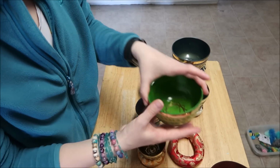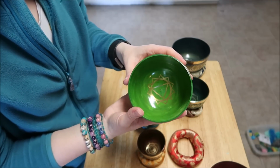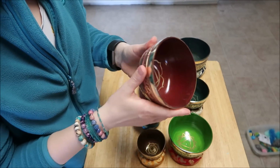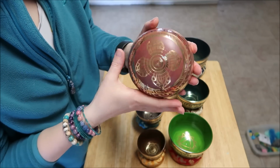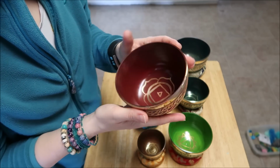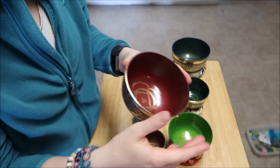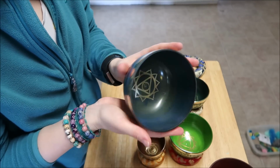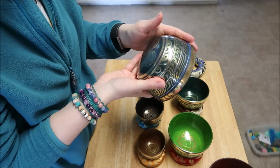Oh, these are just gorgeous. And then the outside of the bowl, look at that. How beautiful is that? And the bigger one here. Just gorgeous.